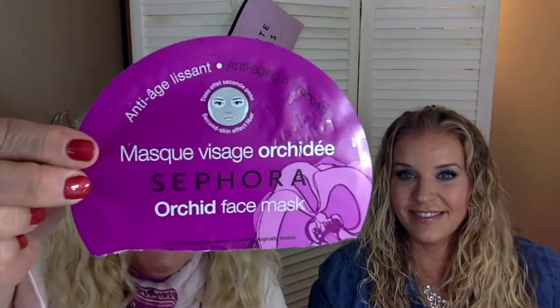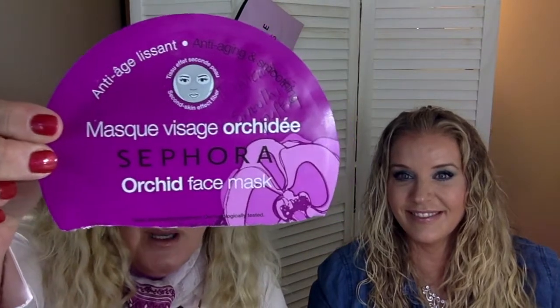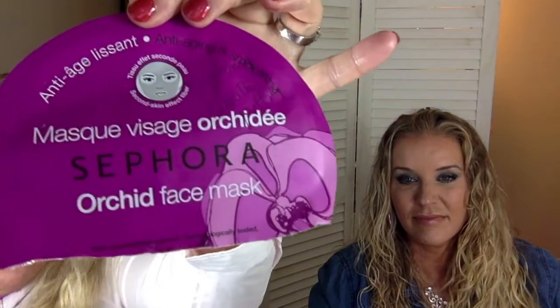Oh my God, you guys. It tightened my face like I'd had a facelift. I felt the face actually tightening in front of my eyes. It's called Anti-Age Mask Orchid by Sephora. It's just a Sephora brand $8 sheet mask. And I just bought four or five more in the VIB sale. It's tightening, smoothing, and it puffs your face. Oh, God, you guys.